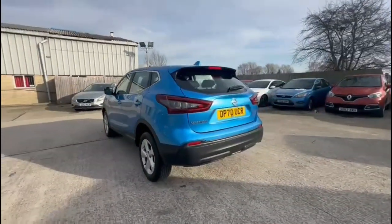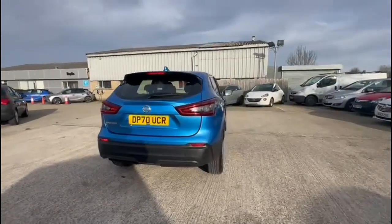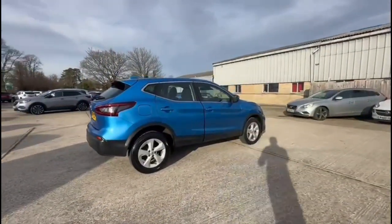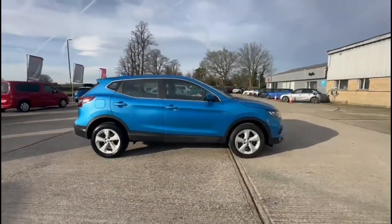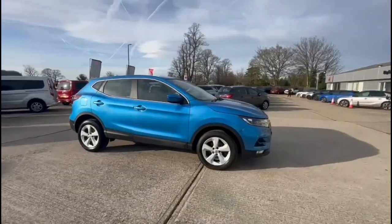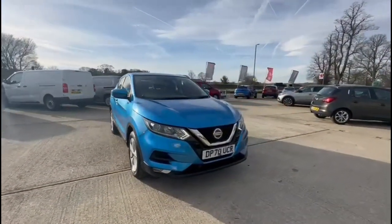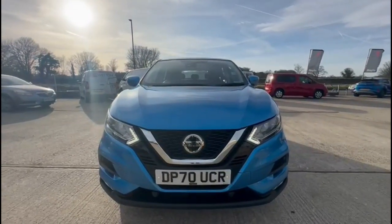It comes with many features including rear spoiler, LED tail lights and parking sensors, 17-inch 5-spoke alloy wheels, colour-coded door handles and mirrors with built-in indicators. And at the front of the vehicle, there are halogen headlights incorporating signature LED daytime running lights.